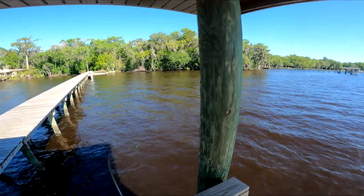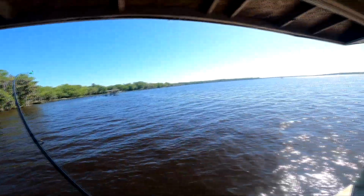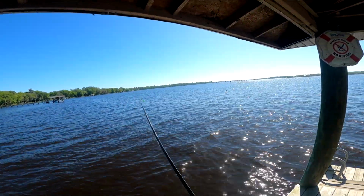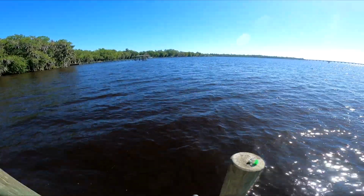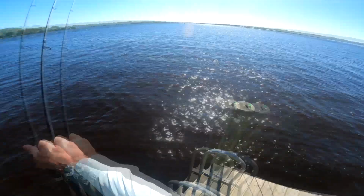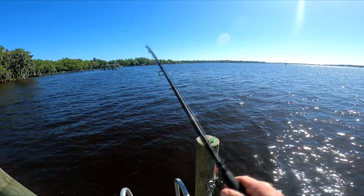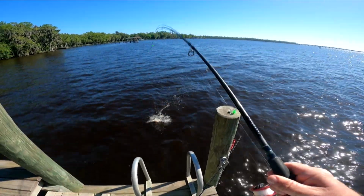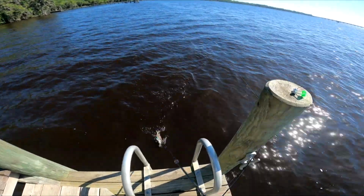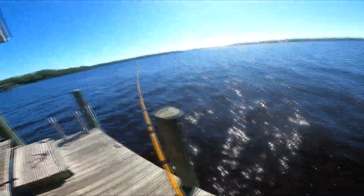I got one here. He's a good one too. I got two at a time. Look at this one. Let me get this guy in quick. I ain't playing with him. I got another one over there. What is this? A black drum? No, it's a red. Got a red right there. This one's got something.